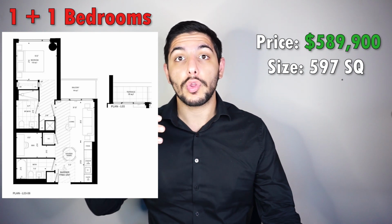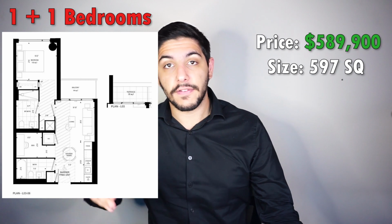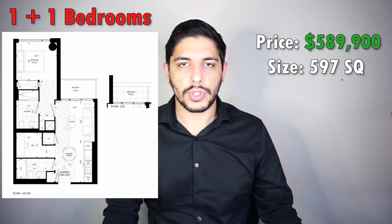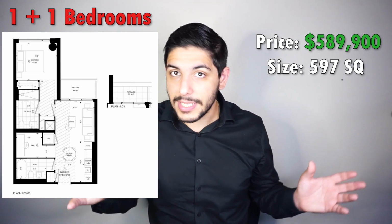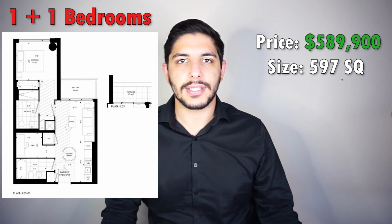I think for the end user experience and the tenant's experience, which at the end of the day affects the pockets of the landlord, obviously this layout is even less than ideal than the one we were just discussing previous to this. At $980 a square foot, I'm not a big fan of, for instance, this one or even other 1+1 den options that this project is offering.